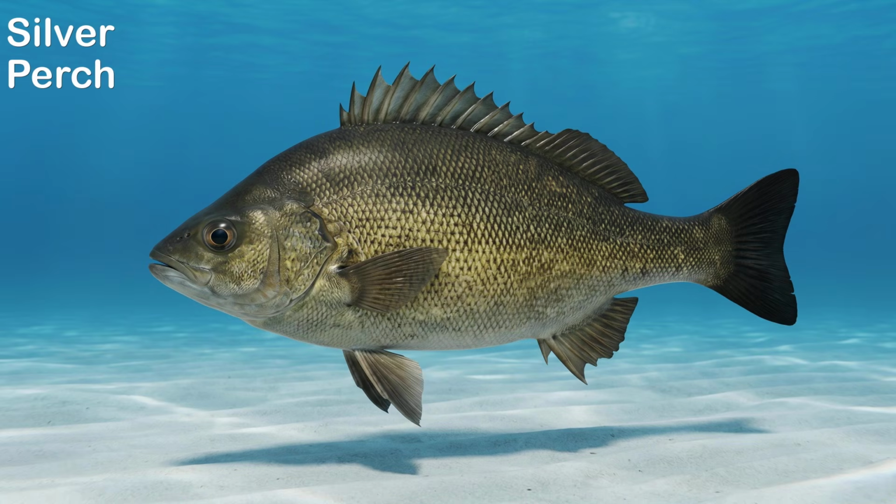Silver perch. This small but shiny fish is often mistaken for a young trout or croaker. It has a beautiful pearly sheen that reflects the sun. They are quite active and usually travel in schools.